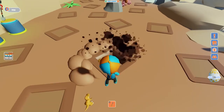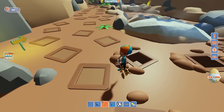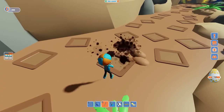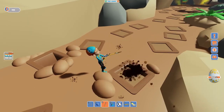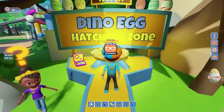But we're finding a lot of dirt and rocks. Whoa, we're so close. Whoa, it looks like our egg is ready to hatch. Okay. Let's see what kind of dinosaur it is.